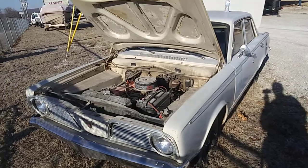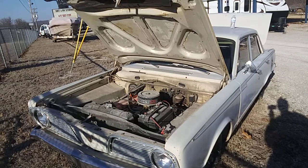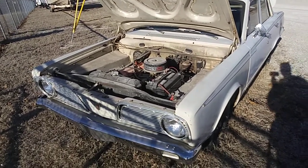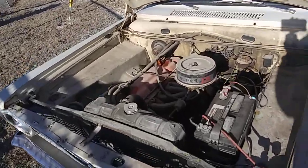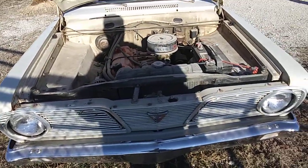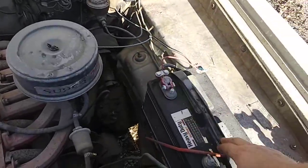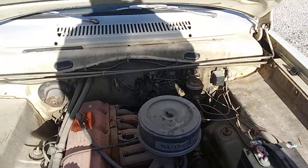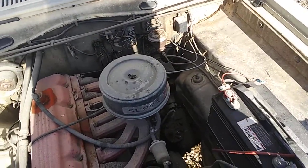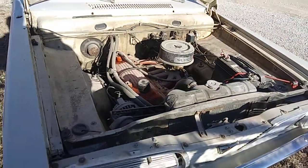I'm out here doing what I said I was going to do. I was going to do a video on this 1965 Plymouth Valiant 200. We've got the hood up out here, and I'm out here with the owner. As you can tell, it's a pretty solid car, mostly complete. The engine runs. The battery's dead, so we'd have to jump it to get the engine started. Somebody had put an old marine battery in it, and it's an automatic on the column.